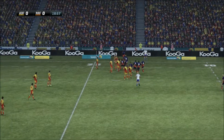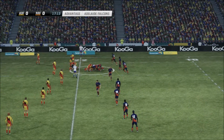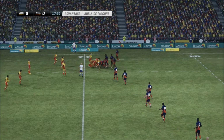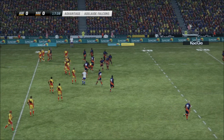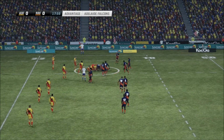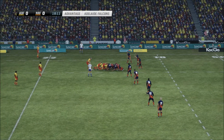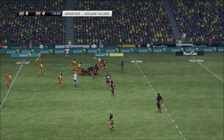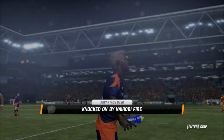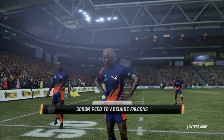The lock claims the ball. Advantage. And it's a knock-on. Advantage applies here. He'll be disappointed with himself for knocking that on. Pick and go by January. He gets the offload to the front rower. Ball pops back for the number 8. Goes for a run himself. Eaton finding top gear. Advantage was being played, so back for the scrum.